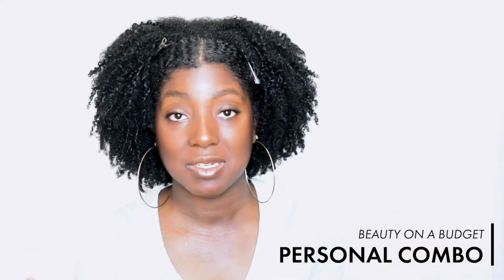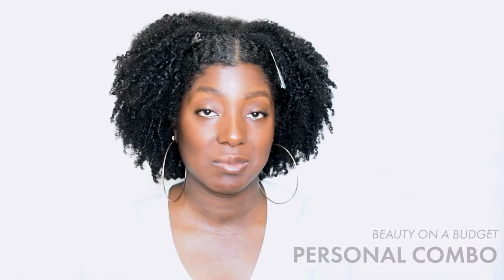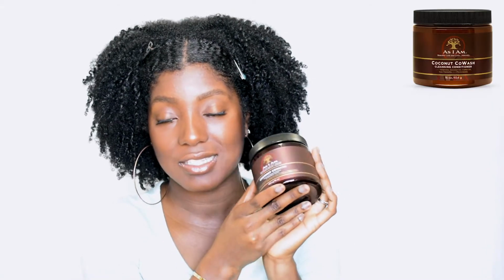And last but not least, I wanted to do a combo that was actually something that I did a lot, especially when I was not really filming during my postpartum online. And this one includes a co-wash. And so for my co-wash, I picked out the As I Am Coconut Co-Wash. This is really great for detangling. I've used this for years. Honestly, it's like one of the best.